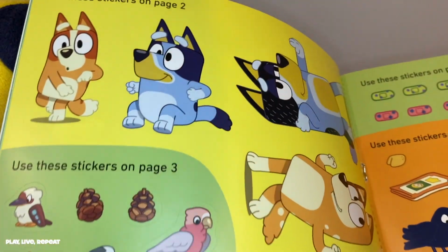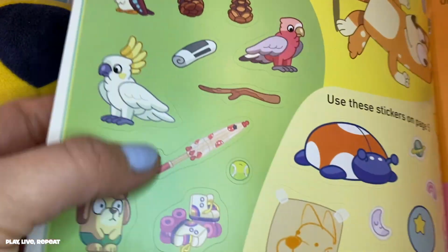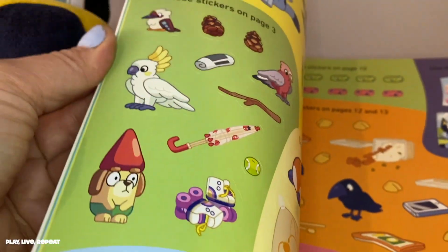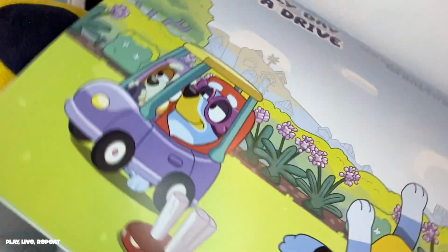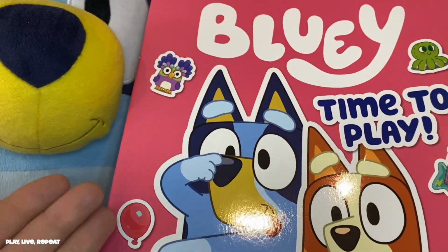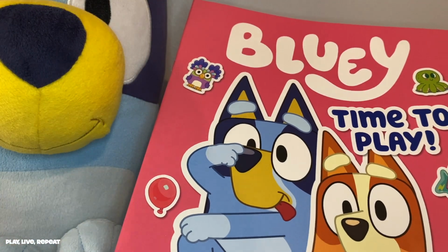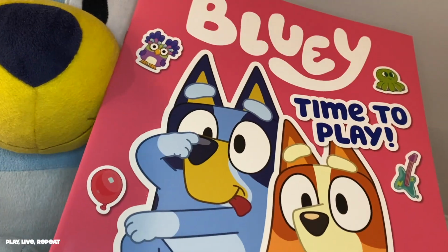It comes with a bunch of stickers, and the stickers actually tell you which page you should use them on. So there's a lot of organized activities on here. It's really super cute. It has all of the elements of the show. So if you are on Amazon, check it out. There are some books that are available. This one was kind of costly, so I would suggest waiting until it comes out. There's only a few left anyway, so I'm not sure if there's going to be any left by the time you watch this video. Hopefully you're still watching.